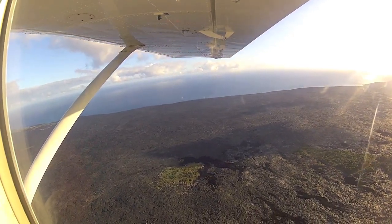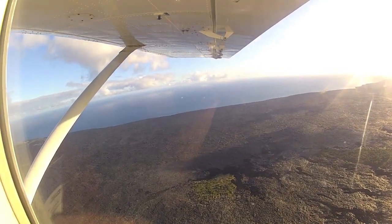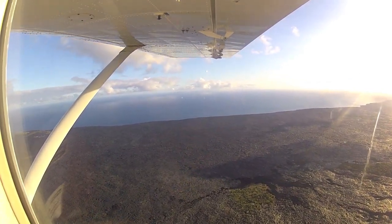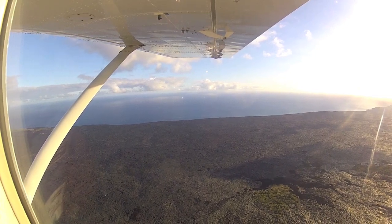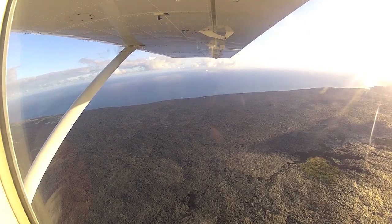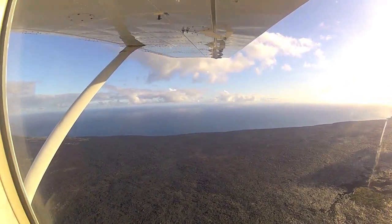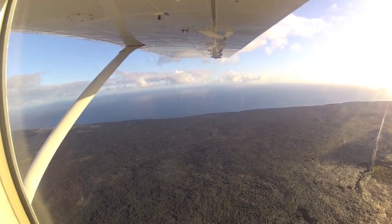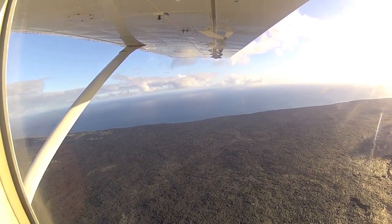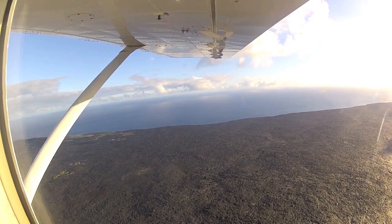So Chain of Craters Road, way out there where it goes from black to brown, is where Chain of Craters Road used to connect to Highway 130. At the end of Highway 130 used to be the town of Kalapana. Kalapana, the original, doesn't exist anymore, but in the last 4 or 5 years they've allowed that area to be re-subdivided, a different group of people. 5 new homes, and about a year and a half, 2 years ago, 3 of them were taken out.